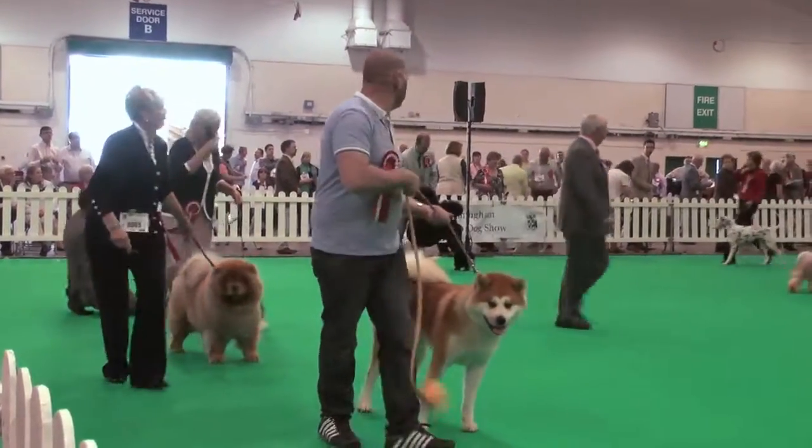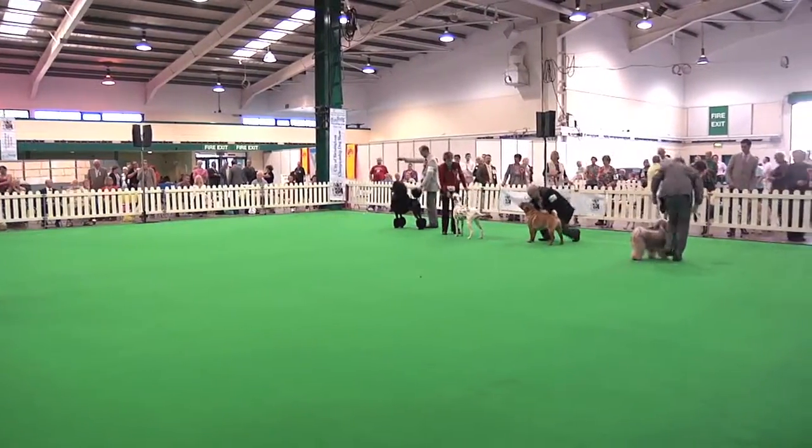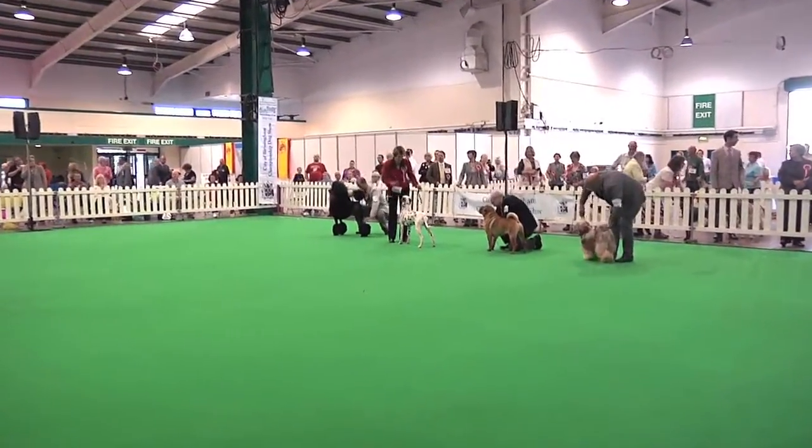Four have been picked out. Thank you for the others leaving. We have the Standard Poodle, the Dalmatian, the Shar Pei, and the Tibetan Terrier.